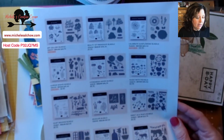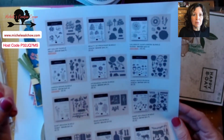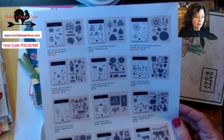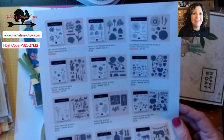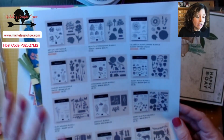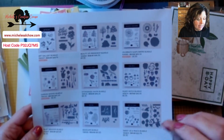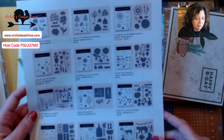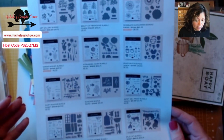But anyway, art gallery bundle. This is no longer a bundle, meaning that it's no longer bundled together. They're still available separately, but in the month of March, they are a bundle once again, which saves you 10%, and then the sale of 20%. So you're getting a great bargain there that you could no longer get. The Celebrate Sunflowers, another favorite. And then this Garden Wishes. So those are three bundled specials this month that are no longer bundled in the annual catalog.